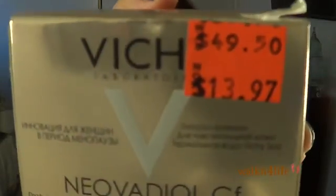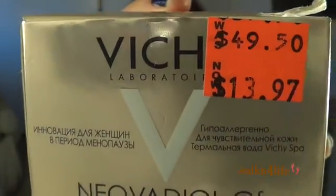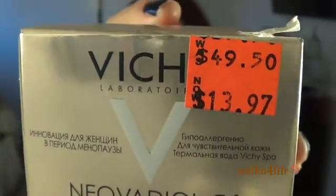I love it. And the smell, again, it's not perfumey. It's not that crazy perfume that you find in some of these products. It's very light, very nice. Now this one was originally $49.50 and I paid $13.97. I even showed this on my Instagram because I was so excited. So I'll continue to use this, and then I'll let you know. But oh, I love this stuff. Love it. So I got that.